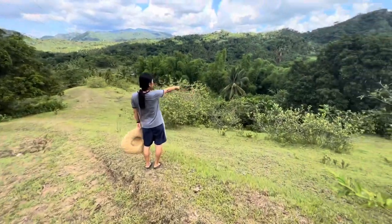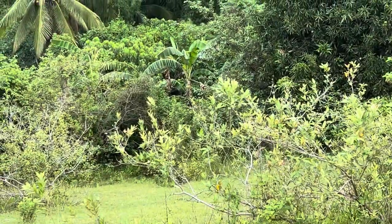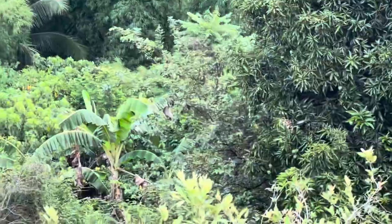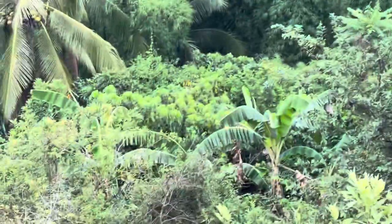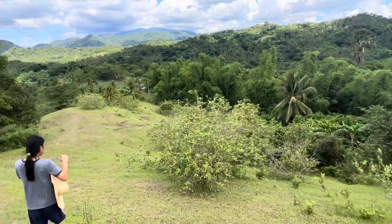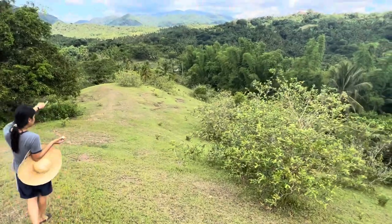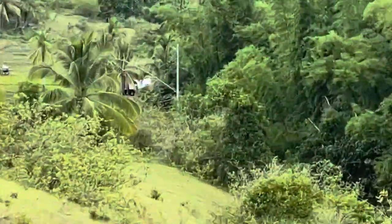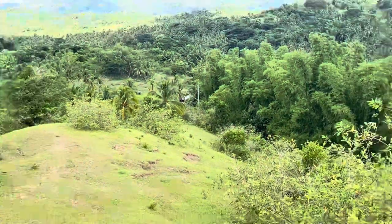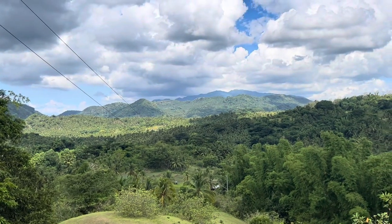The property line is... so we do have bananas. There's bananas right there. Yeah, that's ours. We got some bananas right there. The creek. To the creek is our property. That's like the property border, the creek. Then it goes all the way down past that power line to the creek. Look at that view. Wow.